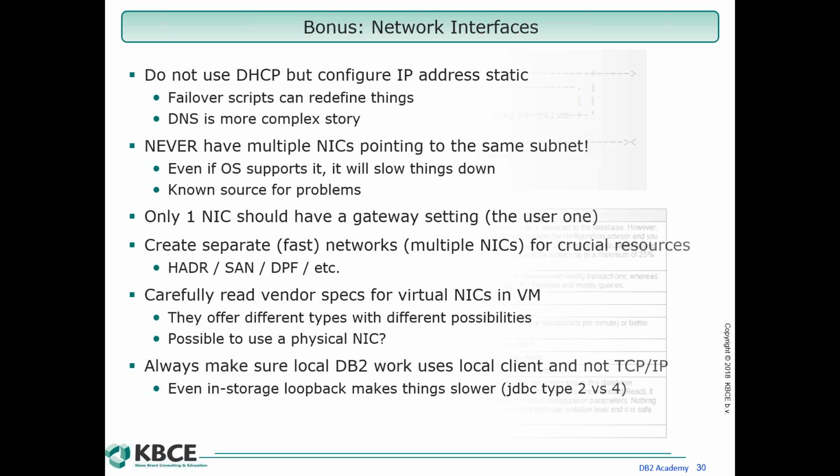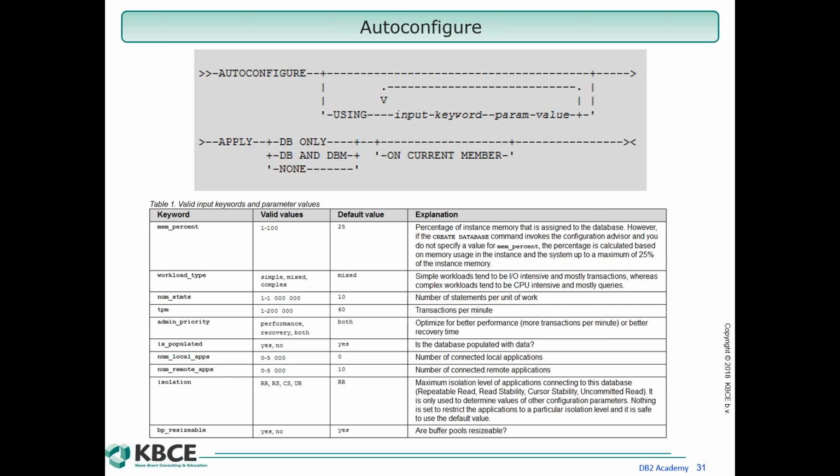Okay, we've seen a lot of config parameters, and what a lot of people always ask me is, how can we improve on the config parameters? And my first question always is, have you tried the auto-configure? A lot of folks are not aware that there is an auto-configure command. So there is an auto-configure command, and it actually looks around and tries to give you advice.